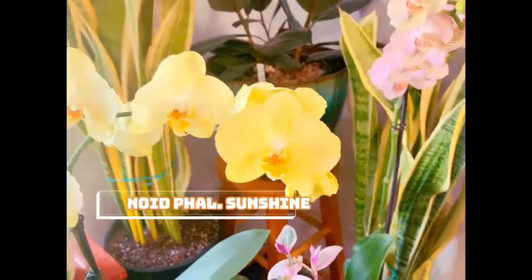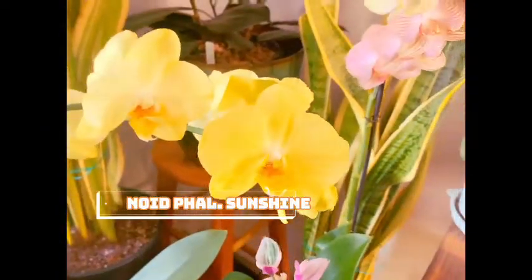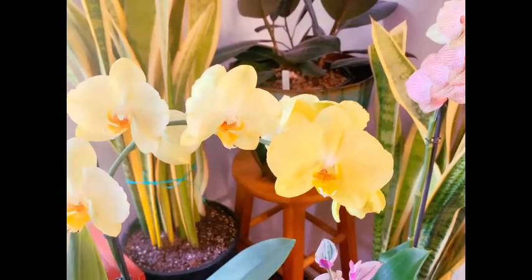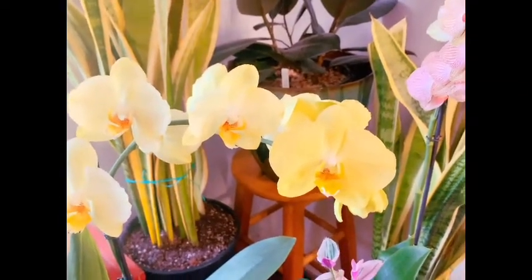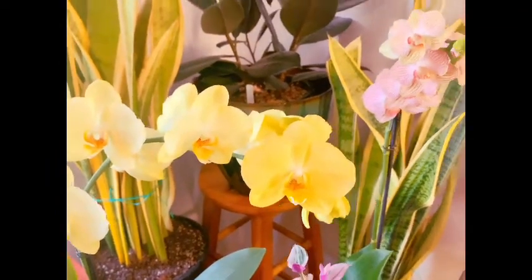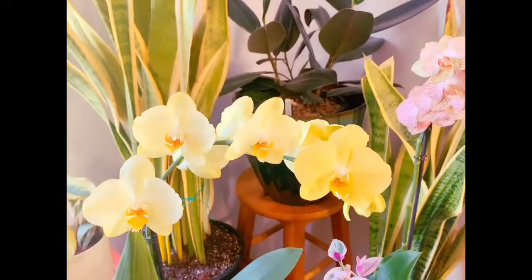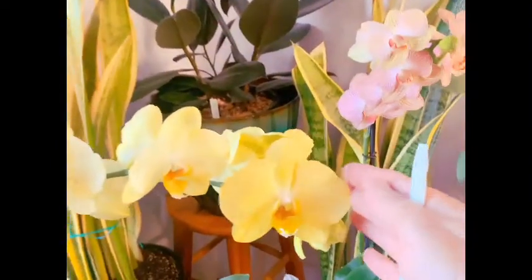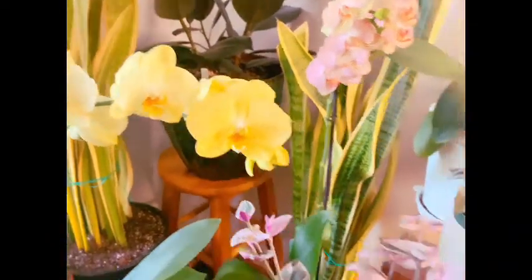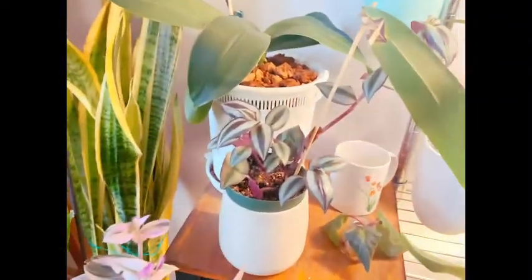And then we have Sunshine. Can you tell why we call her Sunshine? Funny story, I almost bought her again today. I went to the store and I was like, oh my God, that thing is gorgeous. Picked it up and I was like, put it down, you have that already. So she has been in bloom for a long time, and she is continuing her spike, as you can see right here.